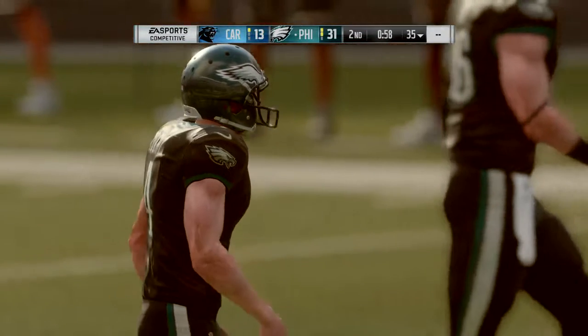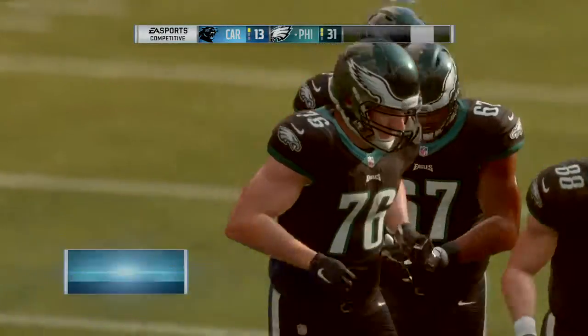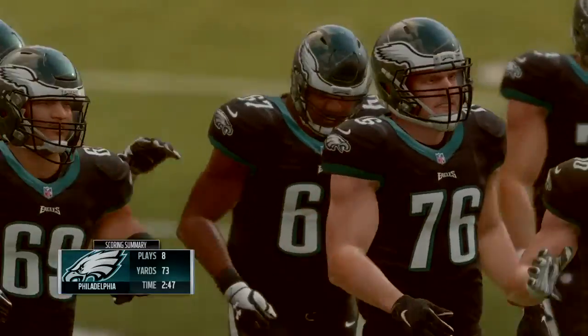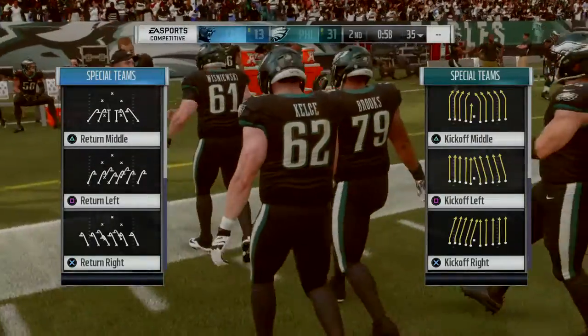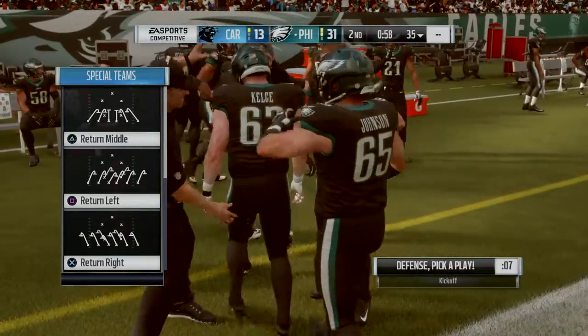Decent cushion. He said those could be the ones that could finish off a squad if you let them. Yeah, they've got the cushion. This half has been theirs. So that drive goes 8 plays. The result, Philadelphia in the end zone.